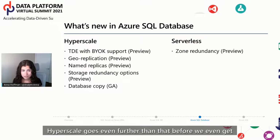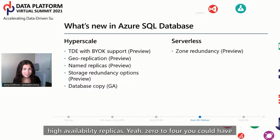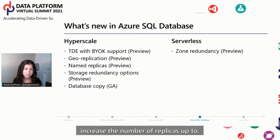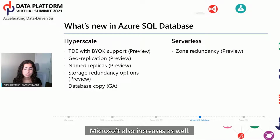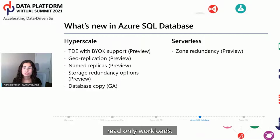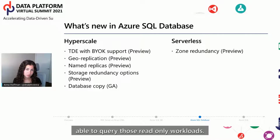Now, hyperscale goes even further than that before we even get to named replicas, in that you can have high availability replicas. You can choose to configure 0 to 4 high availability replicas. Yeah, 0 to 4. You can have 0, 1, 2, 3, 4. These are known as availability replicas because as you increase the number of replicas up to, I think, 2, your SLA, or service level agreement with Microsoft, also increases. So you might choose to enable these for availability purposes, but once you do, you can leverage those replicas for read-only workloads. You can use the application intent read-only to query those read-only workloads.